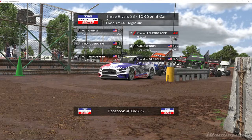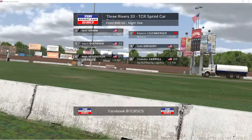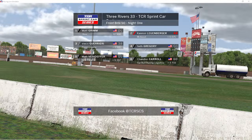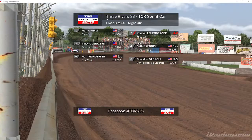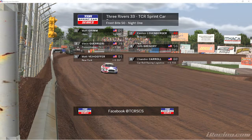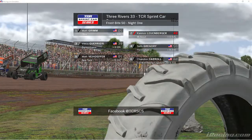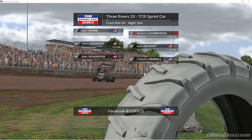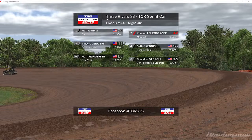Here is how the first heat race will line up. On the front row, it'll be the current points leader of the TCR Sprint Car Series, a driver that in his career you could say he's been pretty dominant. Altogether, 9 series wins. It'll be Matt Grimm on the front row in the 91. Kenan Lundberger in the 42 will roll off to his outside. Row number 2, Vince Carrera in the 38, and he'll set third with 4th Seth Gregory in the 14. Matt Wiedefer in the 81 will roll off 5th, and Chandler Carroll will roll off shotgun in this first heat race for the TCR Sprint Car Series.